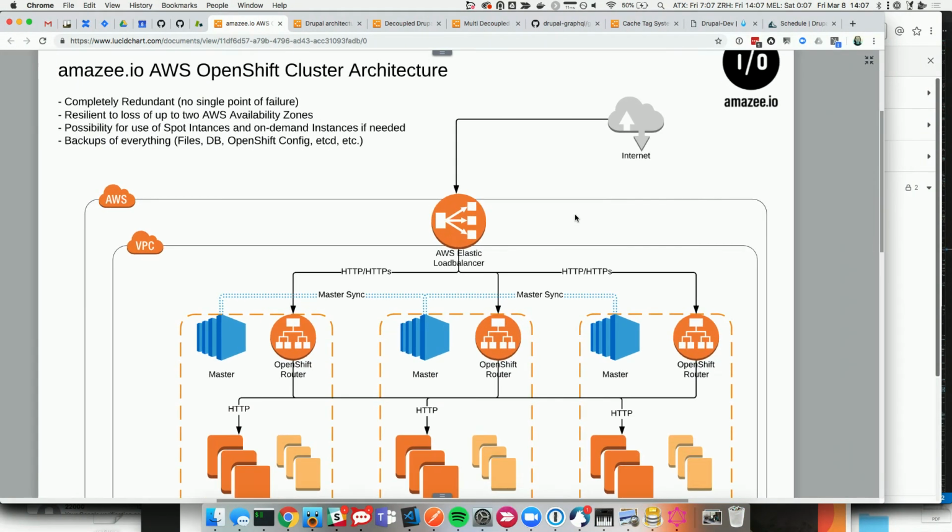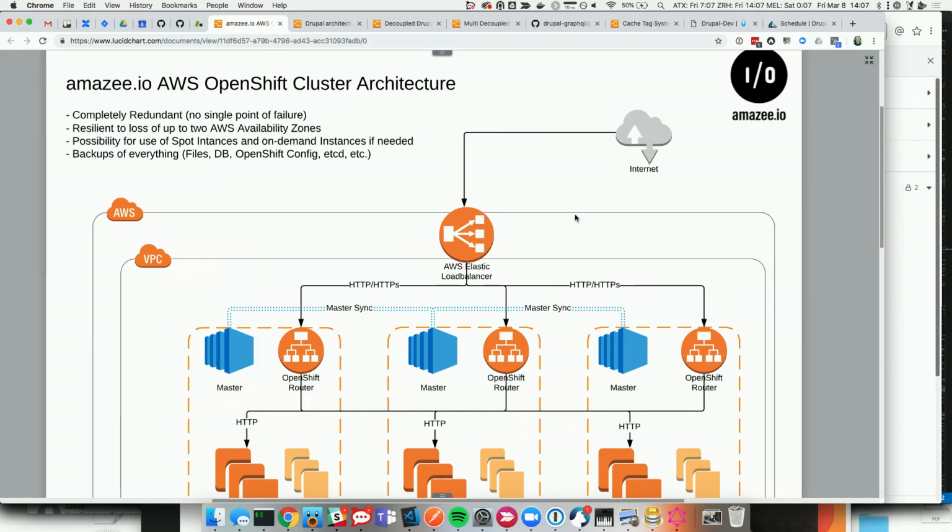This is the infrastructure that we're currently using. At the very beginning, we have some kind of load balancer provided by the infrastructure. In this case, it's an AWS Elastic Load Balancer that is automatically highly available across multiple data centers.